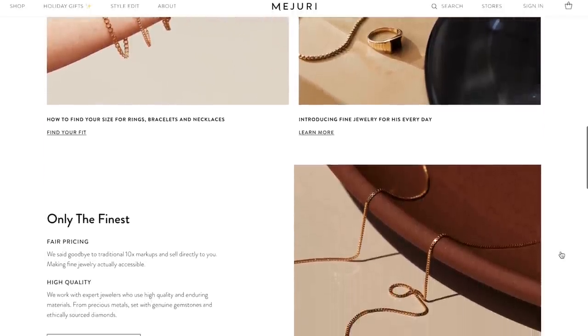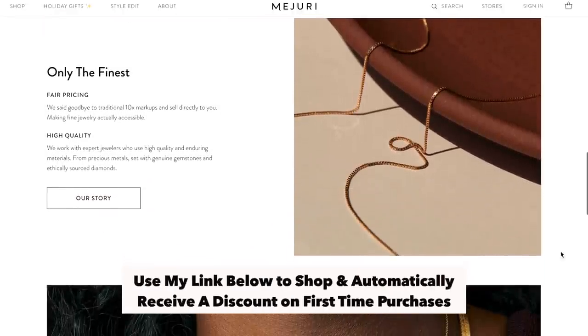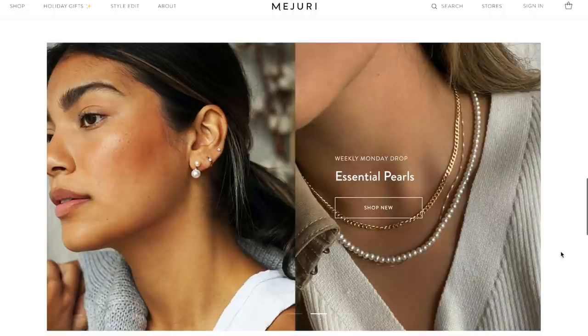And what I love about their jewelry is that it's just very understated, yet luxury and very elegant, and timeless pieces that will always be in style. So let me go ahead and show you what I have.